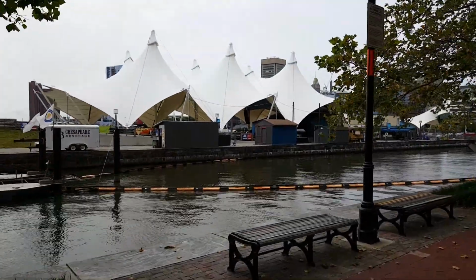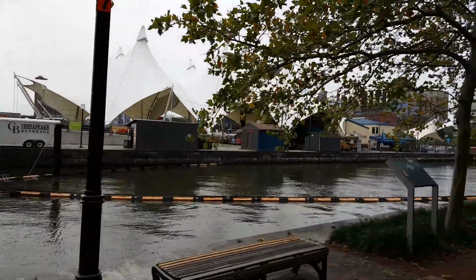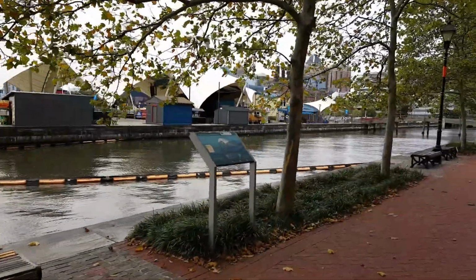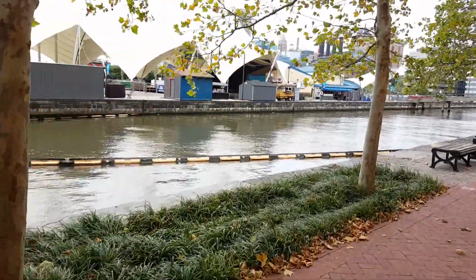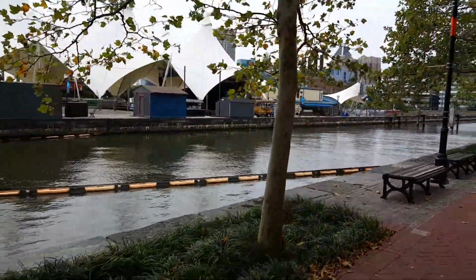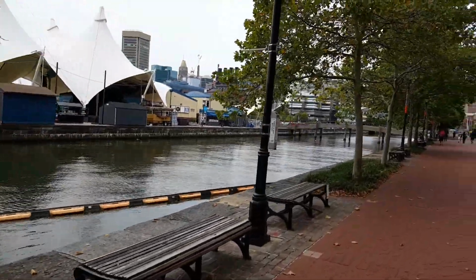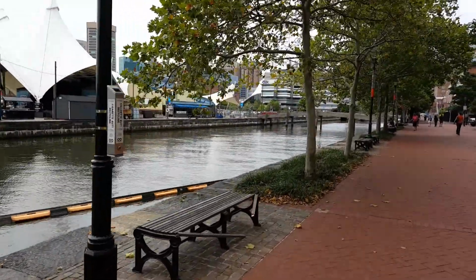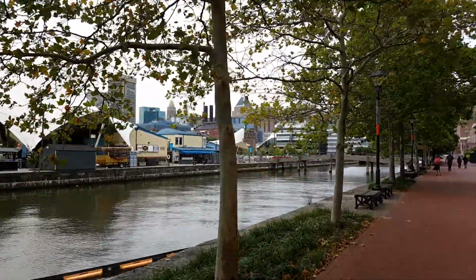Okay, so here's the side view of where they do outdoor concerts. And there's a little canal here. I don't think they opened it up because of the little thing that you see right there in this part of the harbor. And there's a little walking bridge where you walk across.